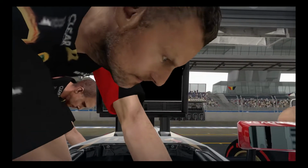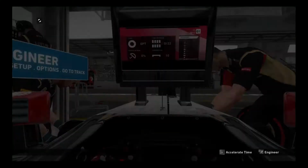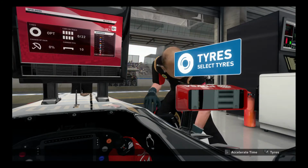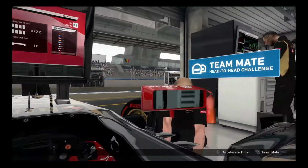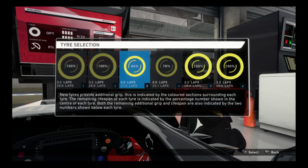We are getting ready for the Q1 session of the Austrian Grand Prix. I've definitely been looking forward to this race. I usually do well here. I really enjoy driving on this track. And it'll be interesting to see just how the Lotus car is going to stack up against the faster cars on this particular track, as I haven't seen that before.